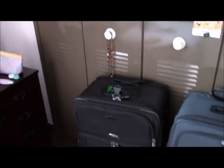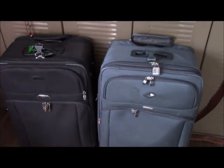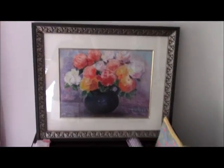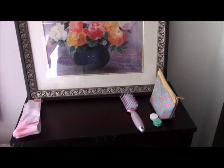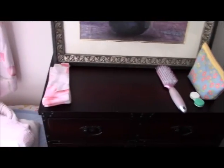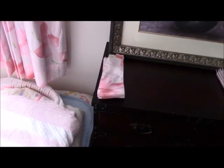There's my belt. There is some necklaces, and right here I have the 2 huge suitcases I lugged across the world. They are empty now. Right here we have a nice painting or picture. I can't tell if they drew it. I think she did draw it. It looks like a crayon drawing. That's the cloth for the curtains to tie them back.